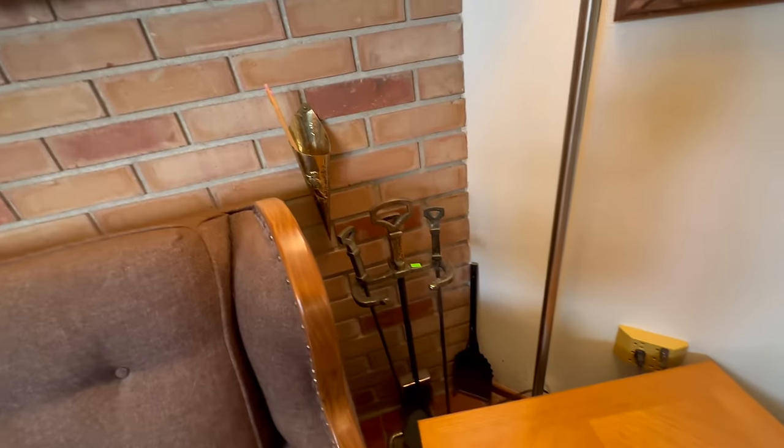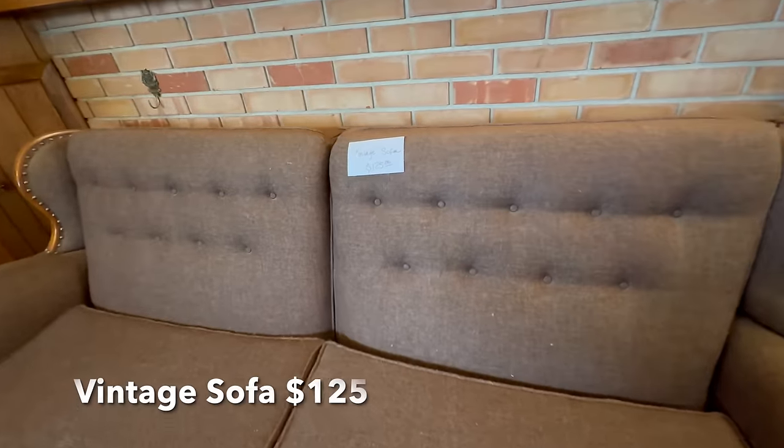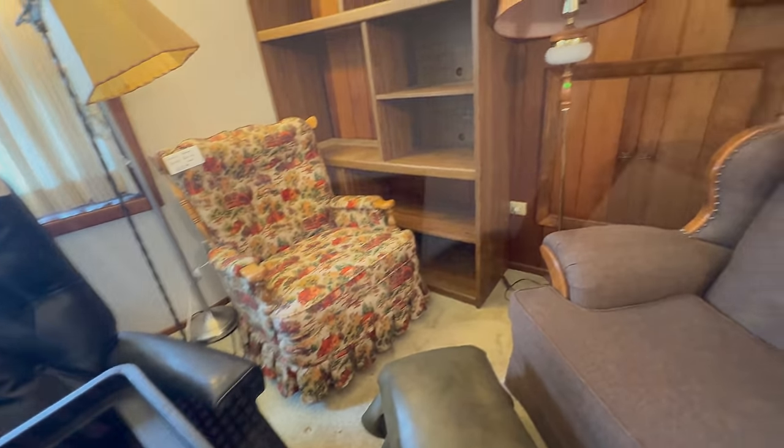That's an interesting matches holder, that brass thing. I probably should have picked that up. So funny, when I'm editing and doing my voiceover, I always notice more things that I should have looked at or purchased.